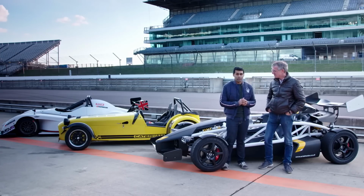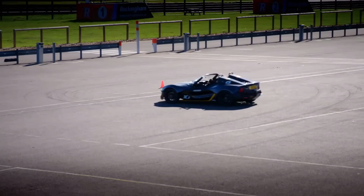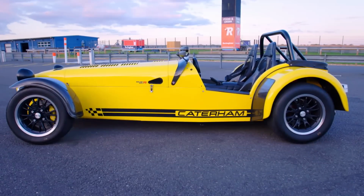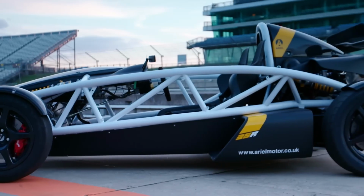However, test one was more about agility than pure power. And after Jason played hooligan around the corners with all four cars, we've had to say goodbye to the Xenos. It's really tricky to get it to move nicely at the rear. Which leaves us with the Caterham, the Radical, and the Ariel. So we move on. And now it's time to really unleash the beasts.